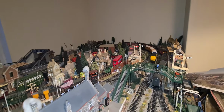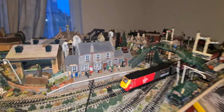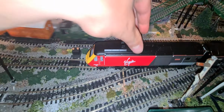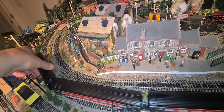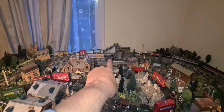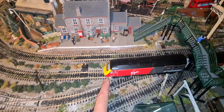Yeah, so it's running a lot better than what it was. It's just here that's the problem. I'm not sure what it is, because the track is really clean. I have spent ages maintaining that. That track is sparkly clean, so I don't know what... So before it used to stop there, and then there, and then there. Now this is the only place it stops now.